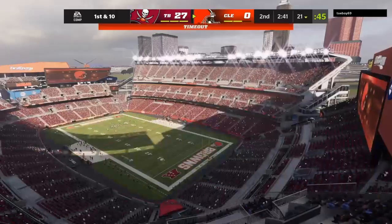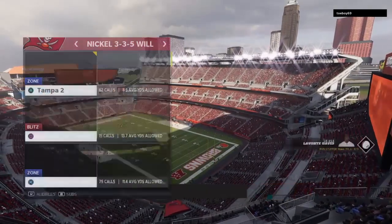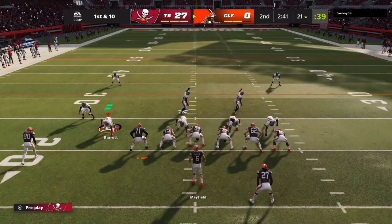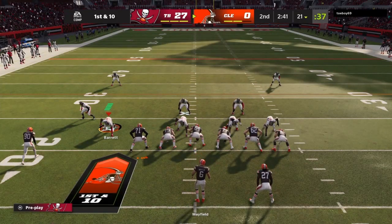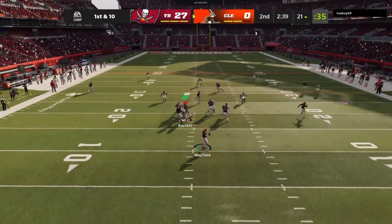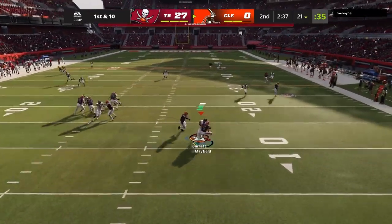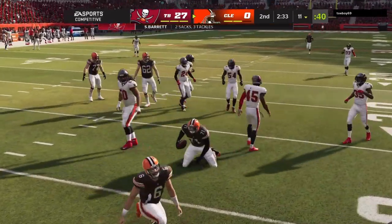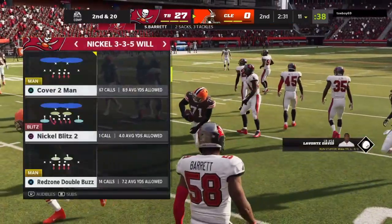The Cleveland offense ready to go. Now the Browns will use the first of their 3 timeouts. They'll have 2 remaining as we step aside here in this 2nd quarter. 1st down, Mayfield. Flush to it. Now Mayfield lost the football. But I think Brown was able to recover, and they'll indeed hold on to the ball here.